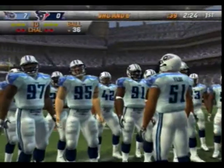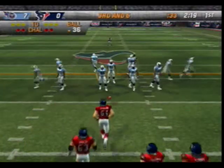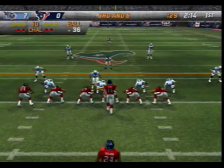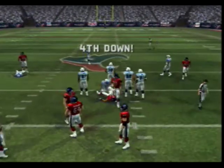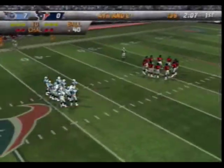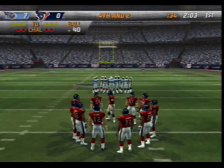These games will get longer and bigger as the game goes on. Ball on their own 36. The Titans come out in a dime package. Gets rid of it, comes up with it. Jonathan Goma brings him down before he can reach the marker. He gets the pass to his receiver, who will come up just short of the first down. You're never sure why a quarterback chooses that pass instead of one deeper downfield on that third down situation.